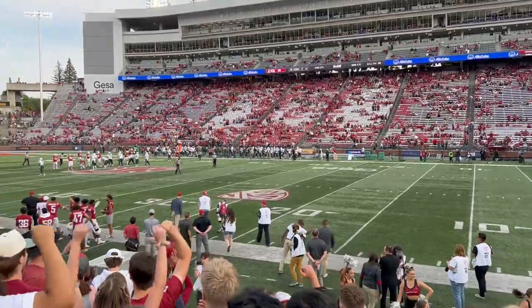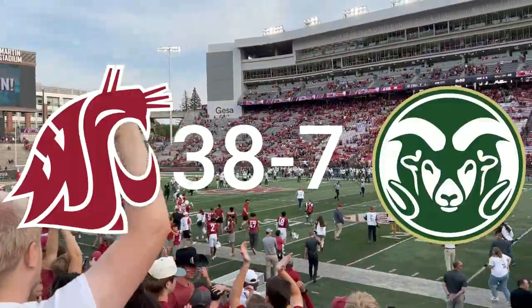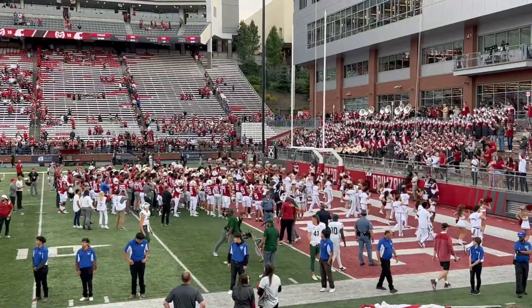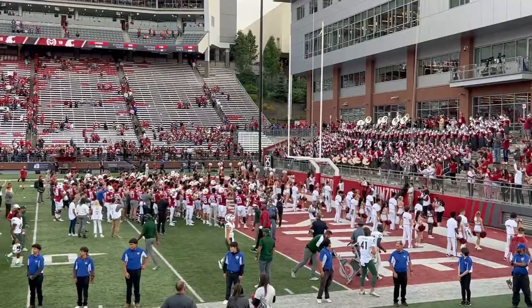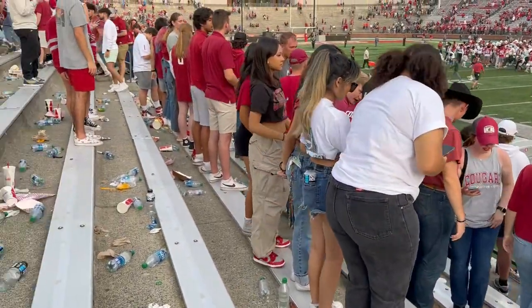The game finished up with a final of 38-7, as the Cougars moved to 3-0 on the season, and the Colorado State Rams moved to 0-3 on the year. And I feel pretty bad for stadium staff with the mess that the student section leaves. But that's okay, that's what they get paid for.